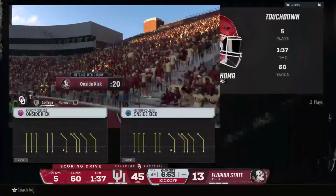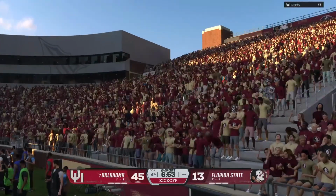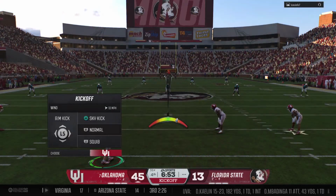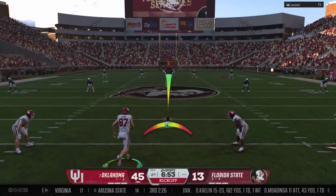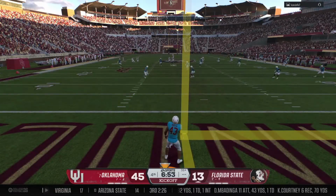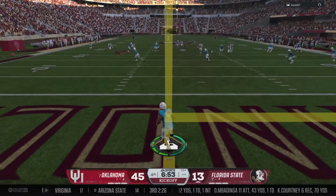And it hasn't mattered what they've called offensively all game long or who's been on the field, what personnel groupings. They're executing at a higher level than this defense, and they're keeping their foot on the pedal here in the 4th quarter.